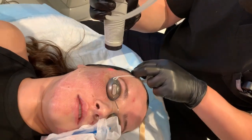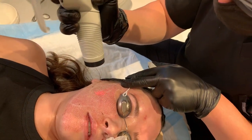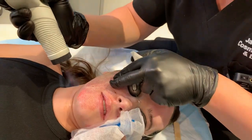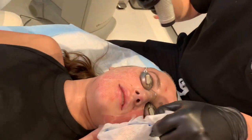Is this CO2, guys? Yes, this is our CO2. So that's halfway done, you guys. So I like to feather the edges just to make sure it's all very blended. I'm going to leave the cheek, the forehead for now.